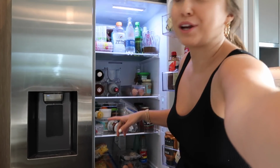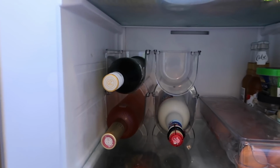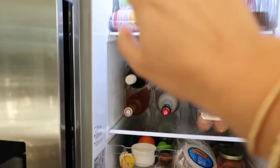So now I need to rearrange things to relocate the things that were over here. But at least I now have a place that's designated for my big bottles, and those won't be breaking. So we love that. One day this is all gonna get fixed, but today's not the day.